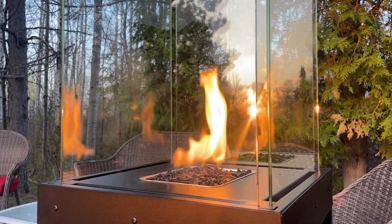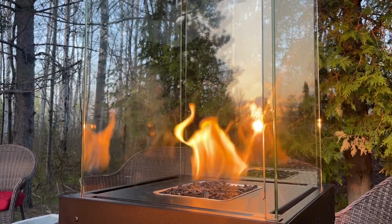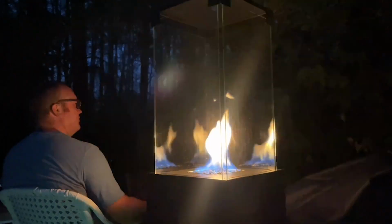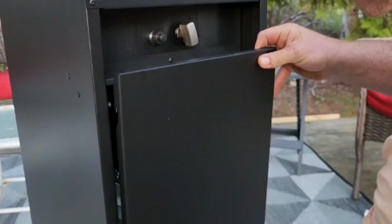So if you have a small outdoor space and you just want a little bit of extra heat, especially as the sun sets on the summer nights and it gets a little bit cooler in the evening, this is perfect for that. It runs on propane. We use the same propane tank that we would use to run our barbecue. It's very easy to light.